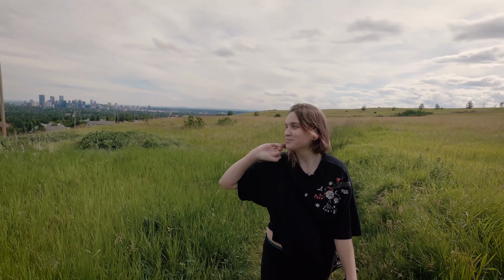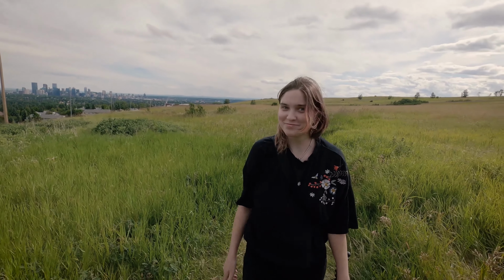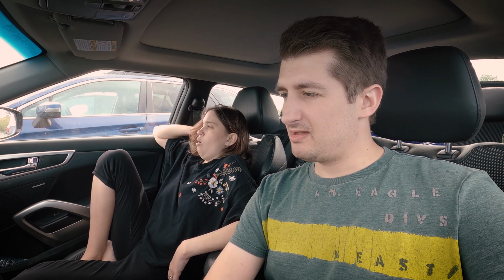We're back in the vehicle. I really enjoyed coming out to Nose Hill Park today because I didn't even realize how many wildflowers were actually out here. It's kind of crazy to see how many there were, and seeing the big patches of wild rose was pretty cool as well.